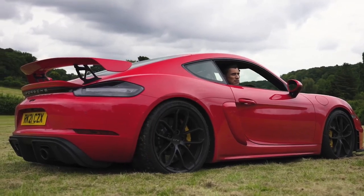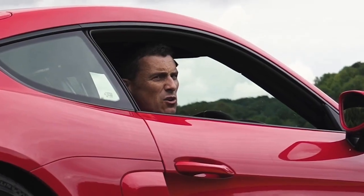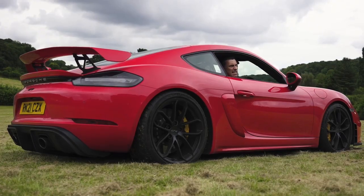The active exhaust means that you can press a button in the cabin to make it slightly less noisy so you don't annoy your neighbour so much. Or of course, you can just think, them. Wake them up in the morning. Come on, you lazy buggers, get up.